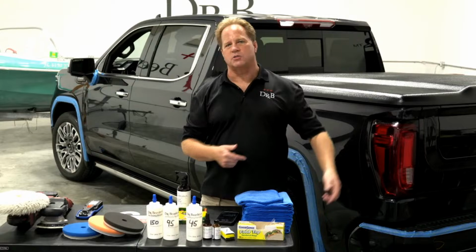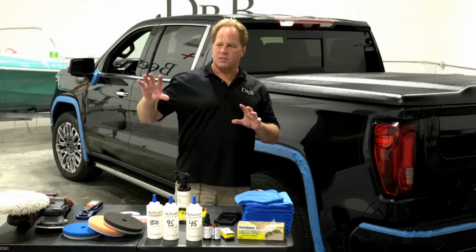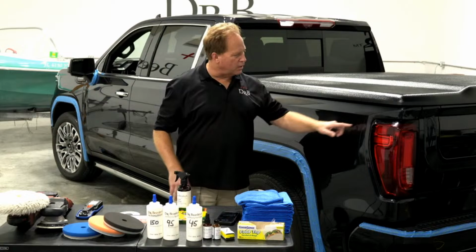So that's something else I would look for. In case something happened to the car from the time it left the assembly line to the time it got to the dealer's showroom floor, if they've had to do any work, inside all the cracks and crevices around emblems, be looking for wax or compound or polish splatter.